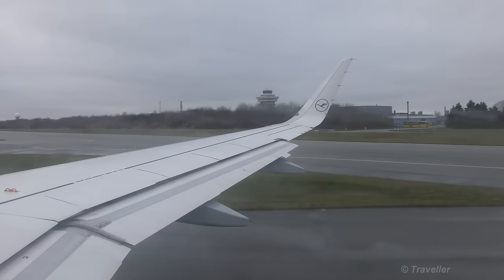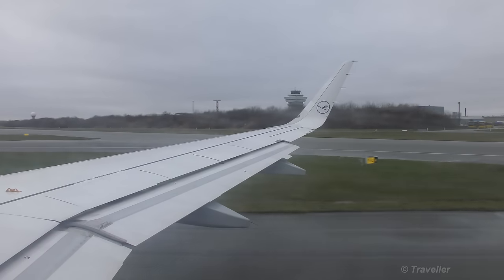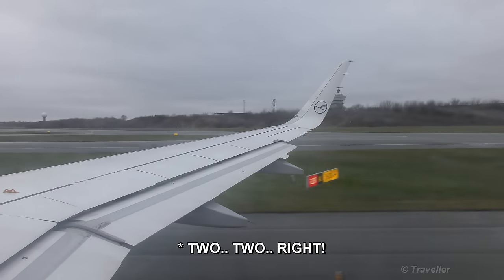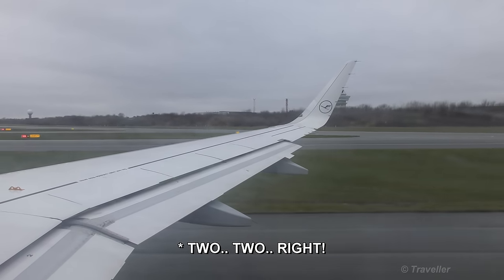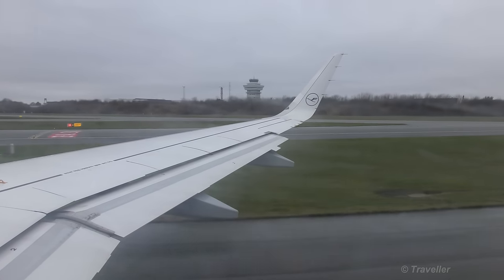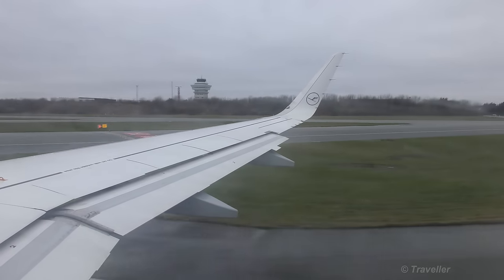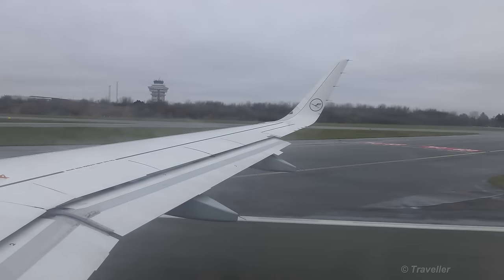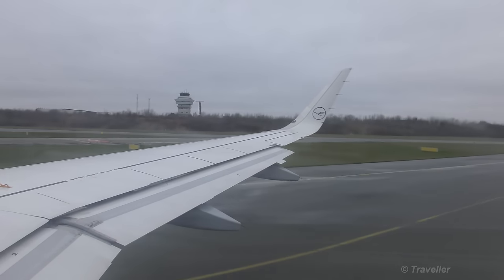Prepare for departure. Sorry, it was runway 22 right we're taking off from, not runway 23 right. 22 right, and we're going to be taking off right now. Here we go already. That's the Nave Air Traffic Control Tower. Straight ahead, it is used for training. Here we go.